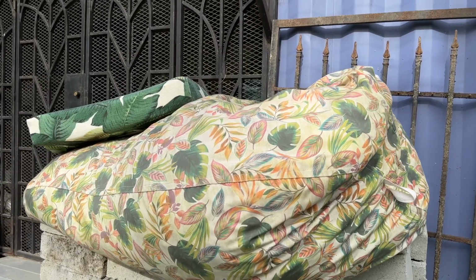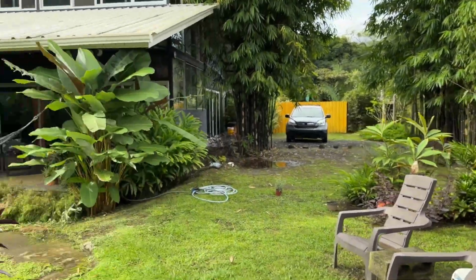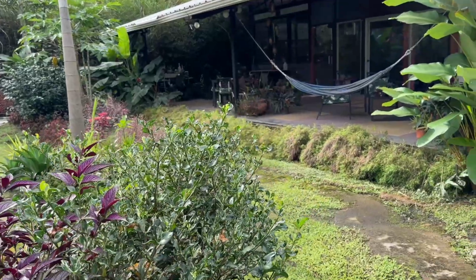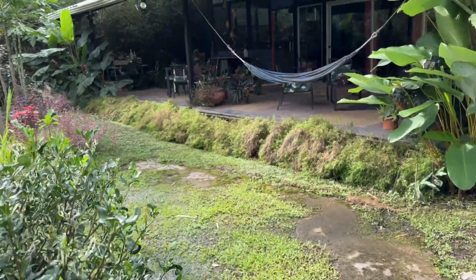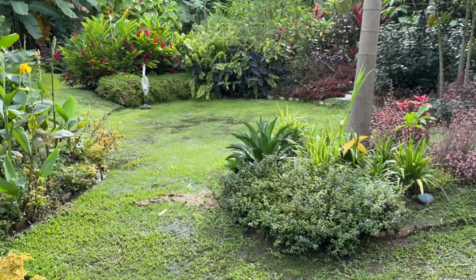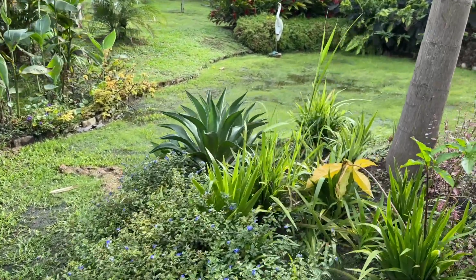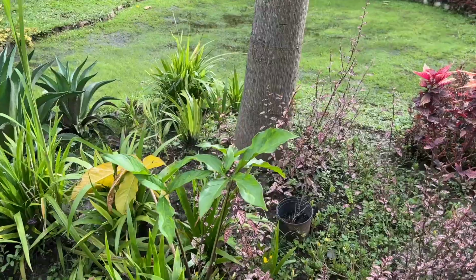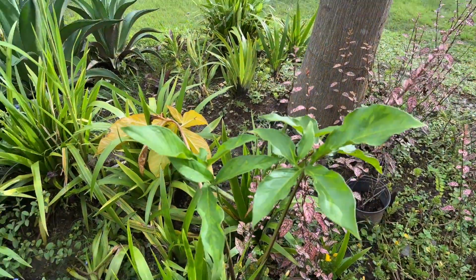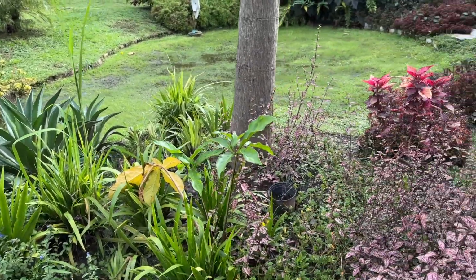These are things that the neighbor cat poops on that have to be cleaned. Oh my gosh, so squishy. Let's see if I can walk over here. I'm still not sure what this is, this little volunteer, but we'll let it be and see if it produces something. It's got a nice leaf. Doesn't look like a weed.